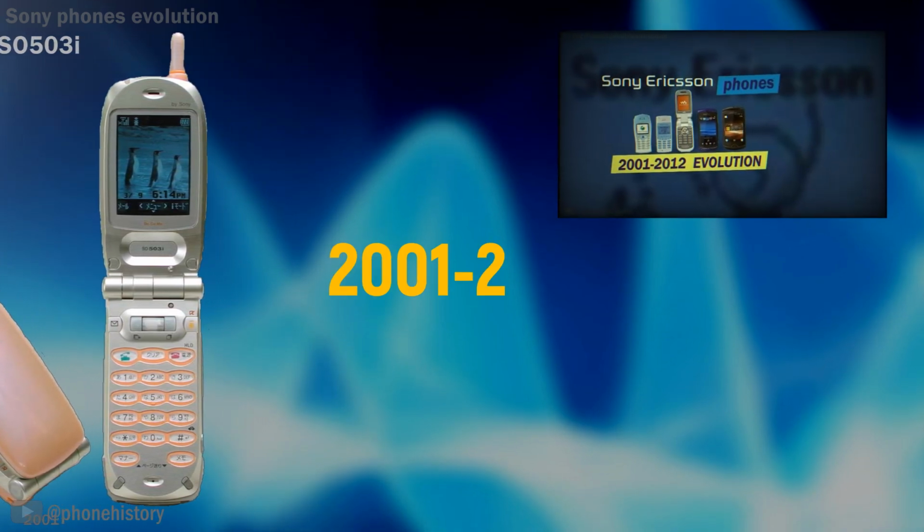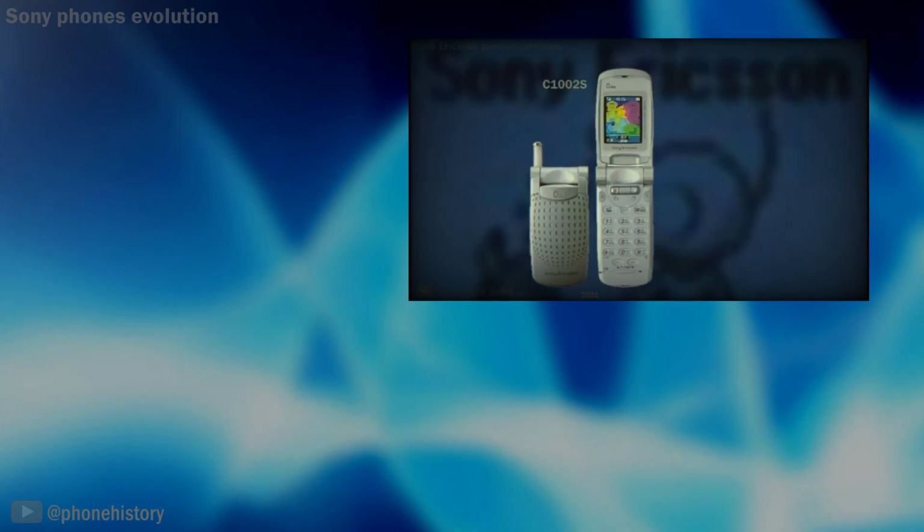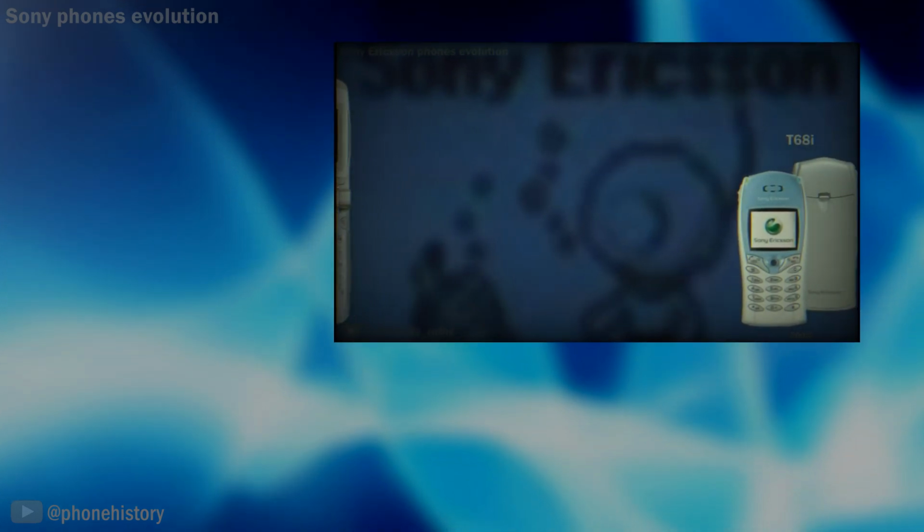From 2001 to 2012, Sony, together with the Swedish Ericsson, produced mobile phones under the Sony Ericsson brand.